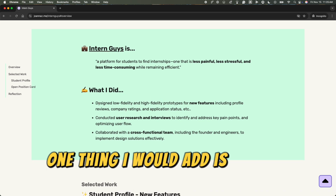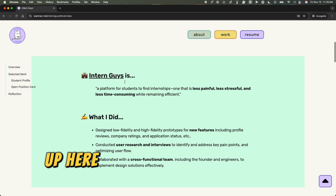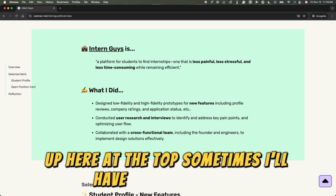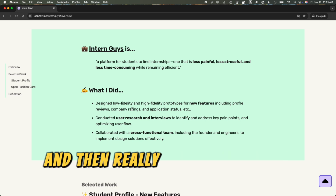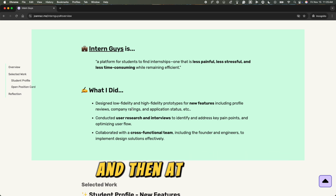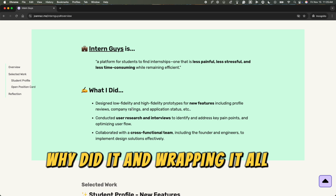One thing I would add is a little teaser of what the solution was up here at the top. Sometimes I'll add the hypothesis and then a little teaser of the solution, and then really go through that process below, and then at the end show the bread and butter, the meat and potatoes of what that solution is, why I did it, and wrapping it all in together.